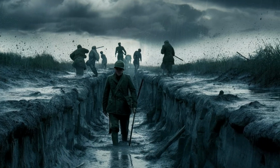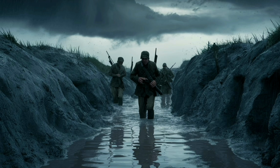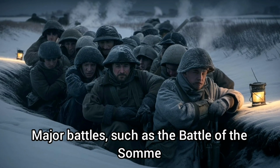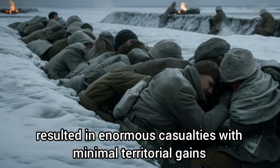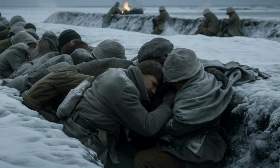Combat and strategy. Trench warfare led to a stalemate, with neither side able to achieve a decisive breakthrough. Major battles, such as the Battle of the Somme and the Battle of Verdun, resulted in enormous casualties with minimal territorial gains. Tactics evolved to break the deadlock.